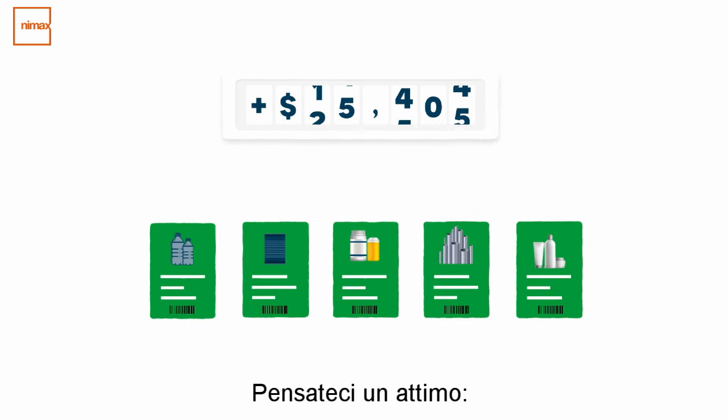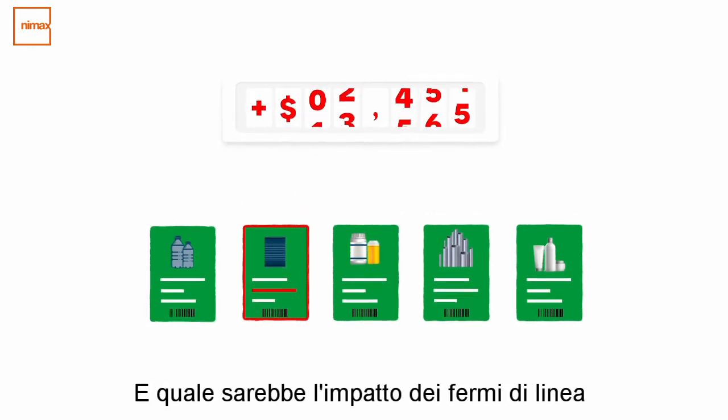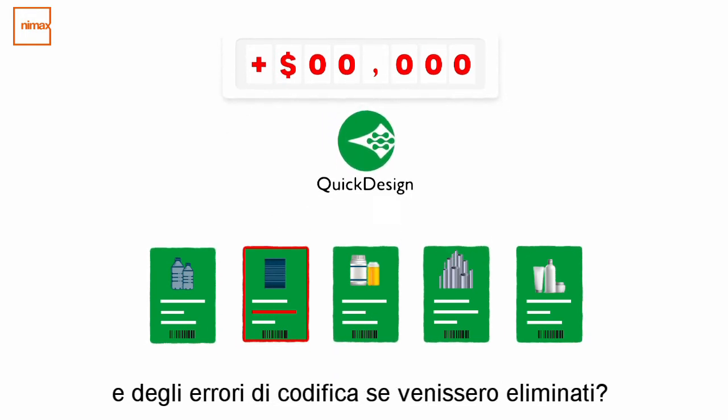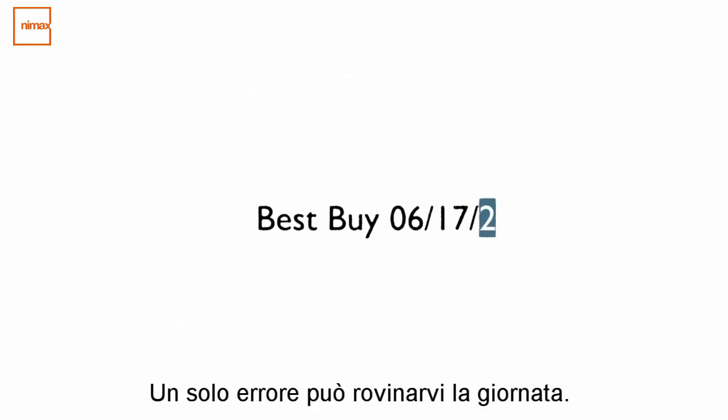Think about it. What is the impact of human error in your environment? How would it impact downtime and product labeling problems if it could be eliminated? All it takes is one mistake to ruin your day.